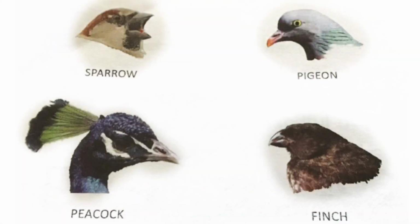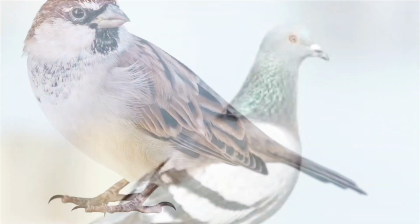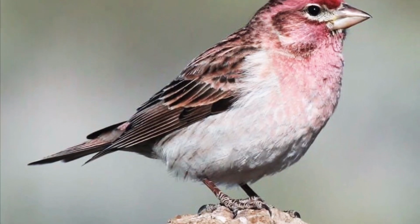So now let's talk about the birds who eat seeds and plant matter. So yeah, some of these birds are super common and you've already seen at least one of these. These beaks are short, hard, and sharp so that they can pick up and crush insects and grains. Some of these birds include sparrows, pigeons, peacocks, and finches.